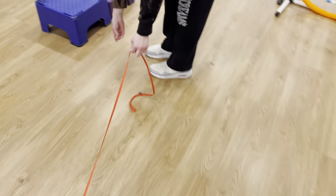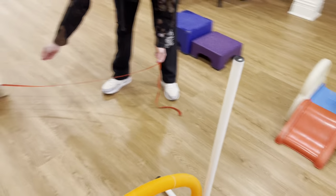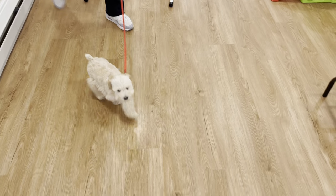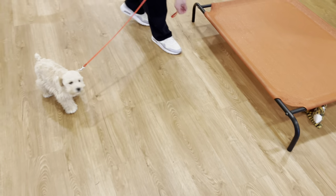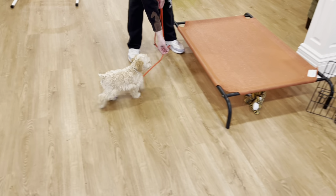Okay, let's go. And we'll call this testimony to the fact that my dogs love me, but my testimony to the fact that I love them is that I want them to also know to work for other people, not just me. Yes.